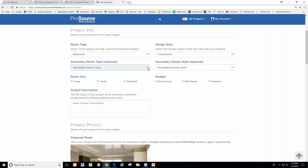So from there, you're going to want to plug in your room size and your budget. And as Kevin mentioned, those are filters on the website that prospective clients can use to look at inspirations or projects that are most like the ones that they're about to embark upon. So you're going to want to give a project description, just like it says there. You're going to tell the story of this project to let potential customers understand the thinking behind your work.